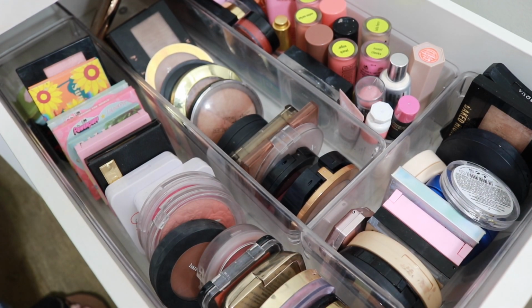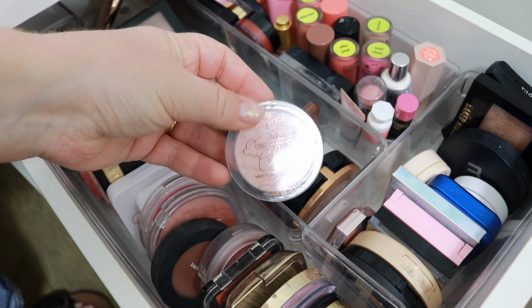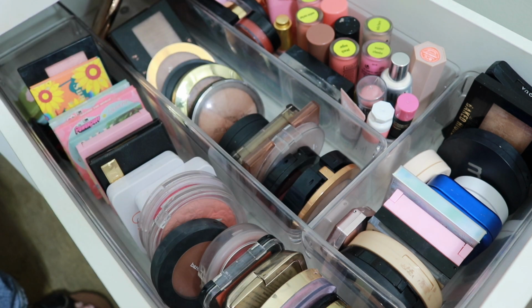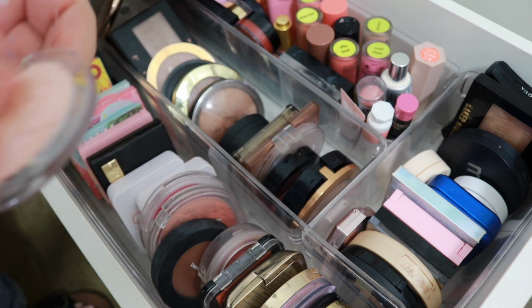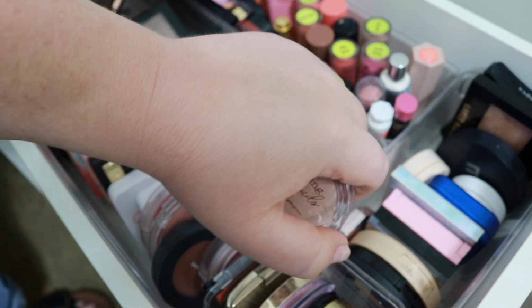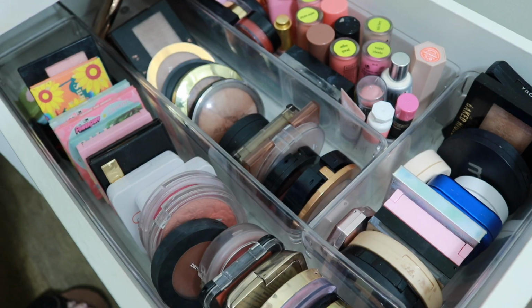Okay, blushes, bronzers, and highlighters. Let's start with highlight. This is brand new to me. I'm wearing it today and I love it. This is Essence Catching Clouds highlighter, and it has this beautiful pink gold shift, but still for light skin tones. I don't think it swatches that great, but it looks wonderful on my face right now. Oh yeah, you can kind of see it.